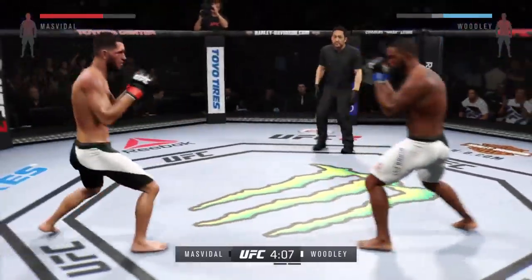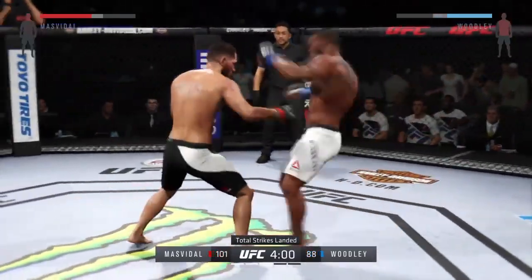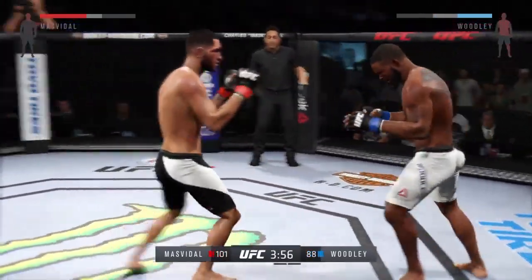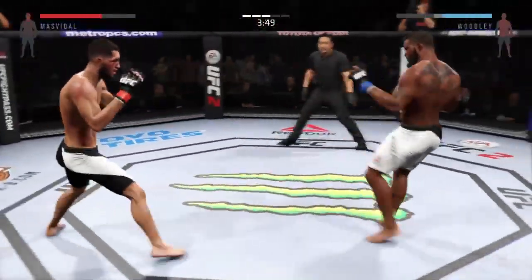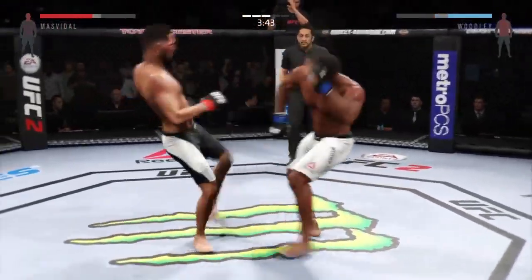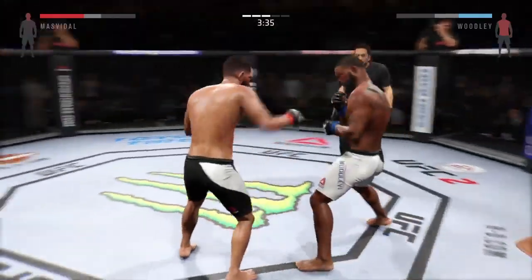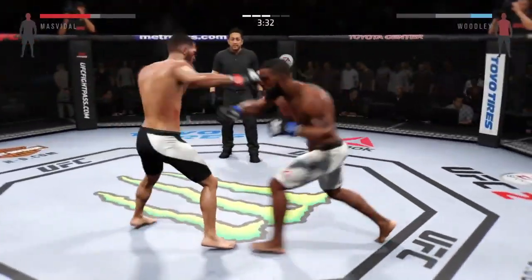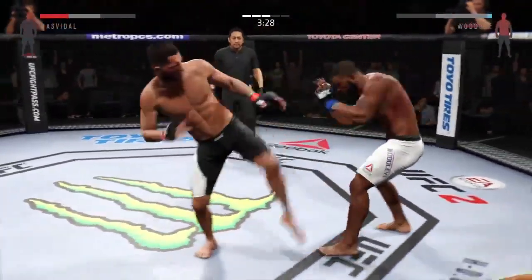Quick jab. Good job of timing this combination of strikes here. We go inside the numbers, and we see the total strikes in it. Back and forth. Big roundhouse kick. Look at that, he's timing that jab. Softening his opponent up. Woodley got tagged by that right. And he's throwing more. That last shot opened up a nasty cut on his nose, and it's really bleeding.